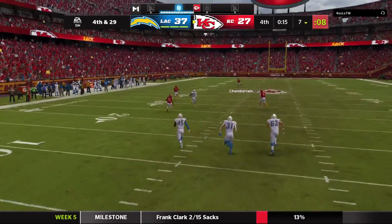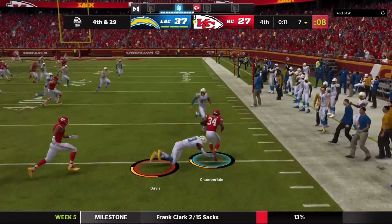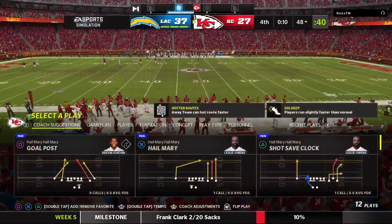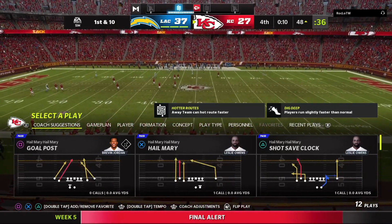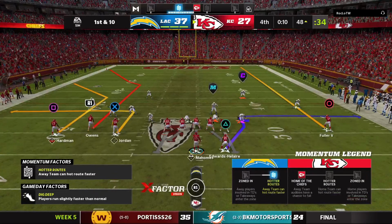So from their own end zone here, this kicks away. And 9 yards there on the return following a punt of 47. And control of the football switching hands here with very little time remaining in this contest.